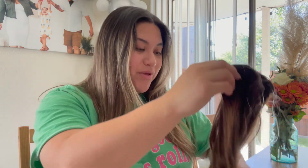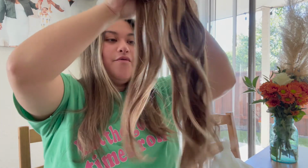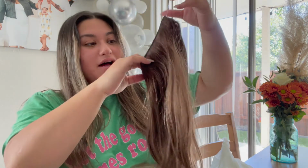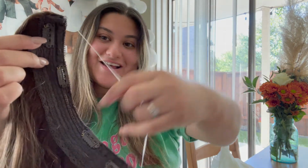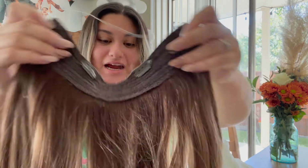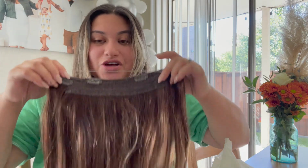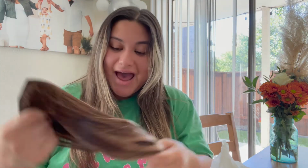I already opened them because I did wear them for my mom's wedding, but this is exactly what they look like. This is in the caramel blonde. This is the string for the halo. I don't know if you can see it. There it is. And these are the clips. There are only 4 clips in here. It is super thick, with lots of hair, and full. I got them in 16-inch, so the purpose wasn't for length, it was for volume and thickness.